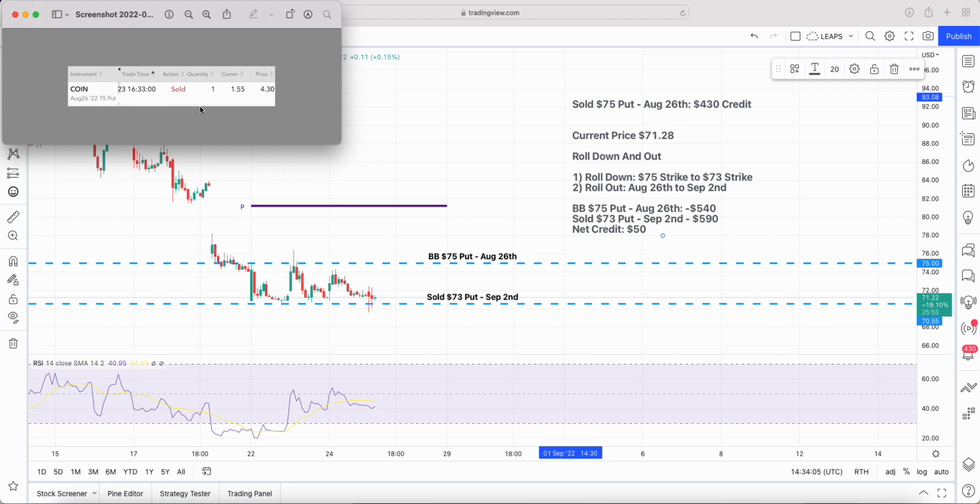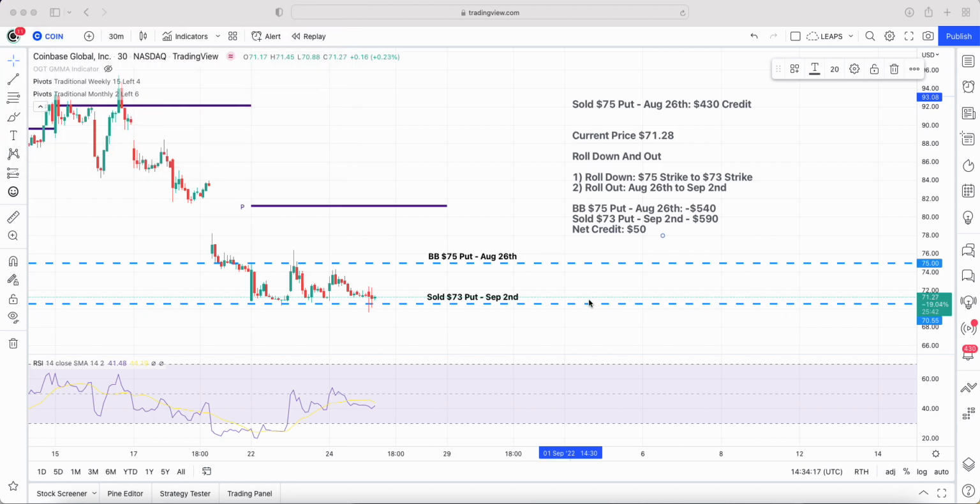Now, I did do this in the money, so I did pick up a nice bit of premium on this particular one, just to show you guys an example. But what we want is for this option to expire worthless. If I close that down and look at the current price, it is $71.27, so it hasn't moved since I did the roll of this option. I am in the money, and the date today is Thursday the 25th.